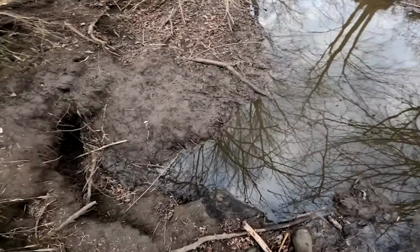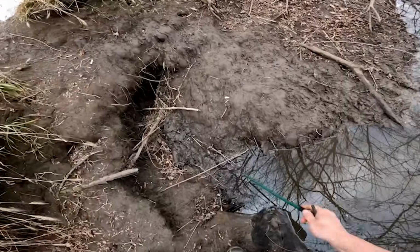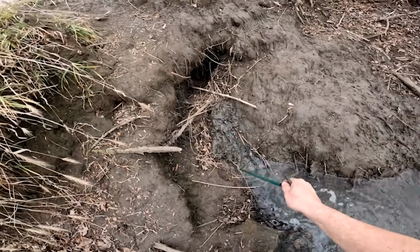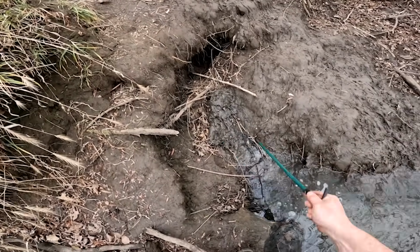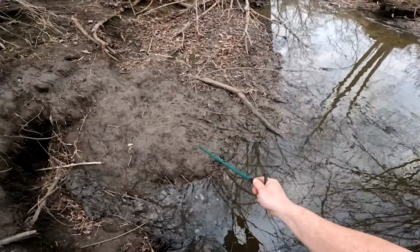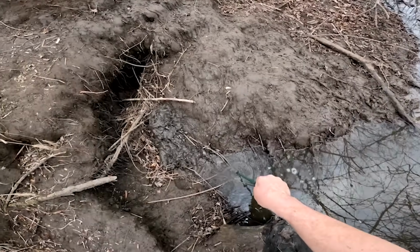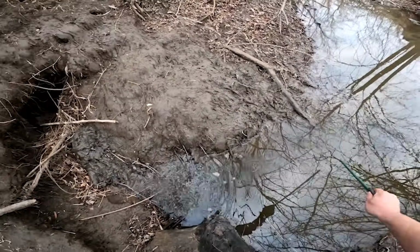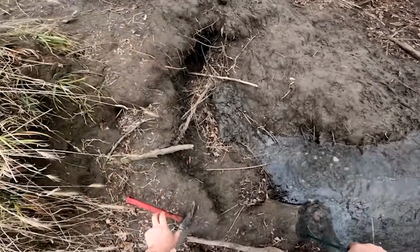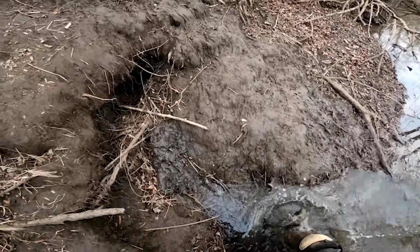Where do we want to put this? I think what we're gonna do is probably put it right here, because we have a scent mound that he's already made right here. You can see his scent mound that he's got. You can see his tracks over here where he's coming out. So we're gonna put our trap right here, put our lure there, and draw him right up this little channel right here. So that's what we're gonna do.